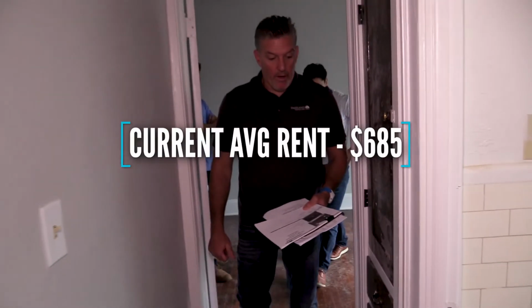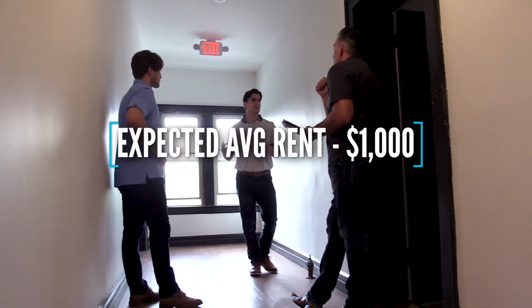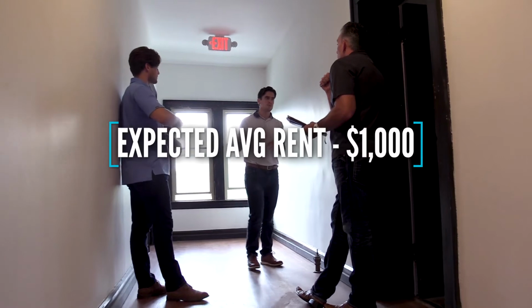Currently, the blended average of all the rents is about $685. Those are sitting at about $300 below what we'll be able to achieve when all the units are turned and all the units are upgraded, and 2 years of inflation and property values just going up. We're gonna be able to get almost $1,000 a month in rent per unit. That's gonna help us achieve that $5.2 million valuation.